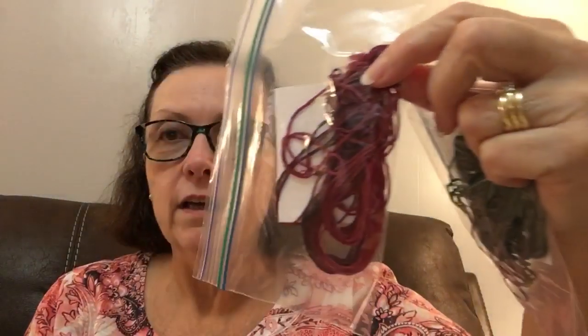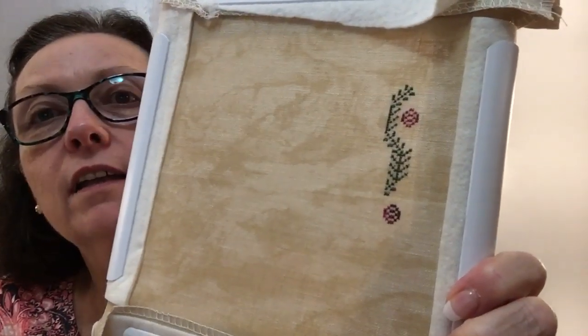I'm using Carrie's Creations. I'm using Valley Green for the green. This is Old World Red, and this is Color and Cotton. And this is called, I know hers are named, Mahogany for the brown. And I really like how that's coming out. It's really pretty. That red, the way it's variegated, I just love that.